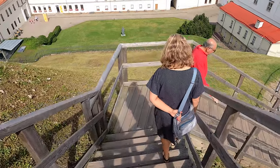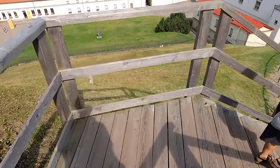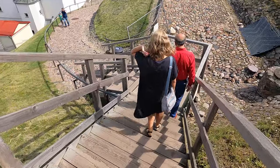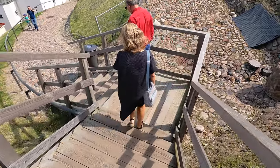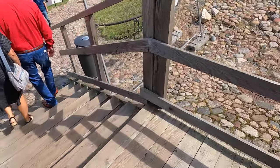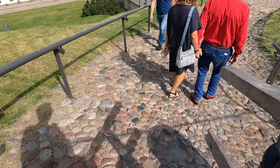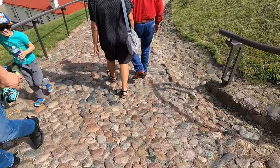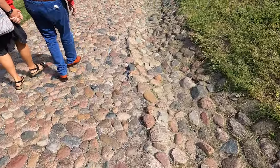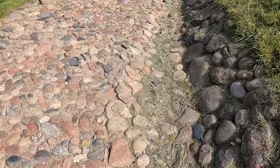Rocking church clothes. Guess it is Sunday. It's nice hearing the church bells on Sunday here. Tilting the camera down a little bit so you can see. This part is slightly treacherous.